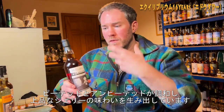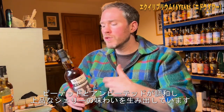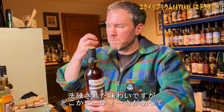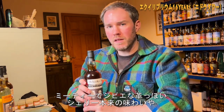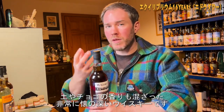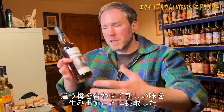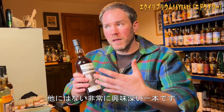So you had the mix of the unpeated, the peated, and this nice, elegant, balanced sherry profile. So the result is quite a refined, but still quite peaty whiskey with a nice, slightly meaty, gamey, leathery, tobacco style sherry character there. Quite earthy, quite chocolatey, quite a big whiskey, but with nice balance and roundness as well. I'm very happy again with how this turned out, and it's another example of how we like to mix and match different casks and play around with blending to create interesting bottlings which wouldn't otherwise exist.